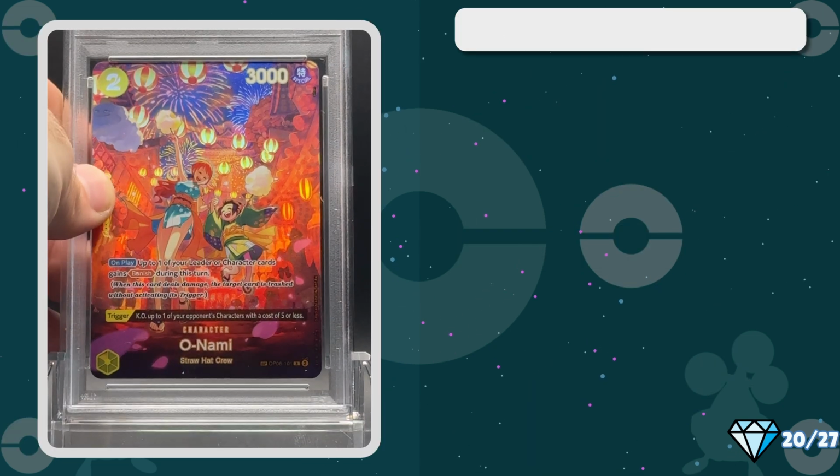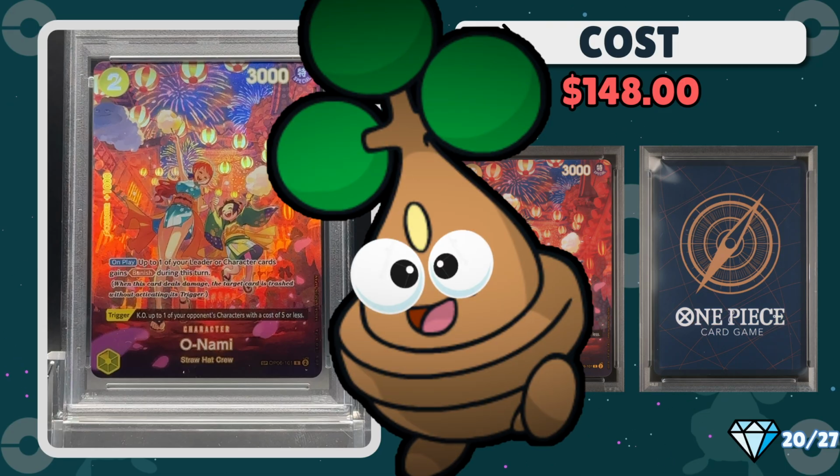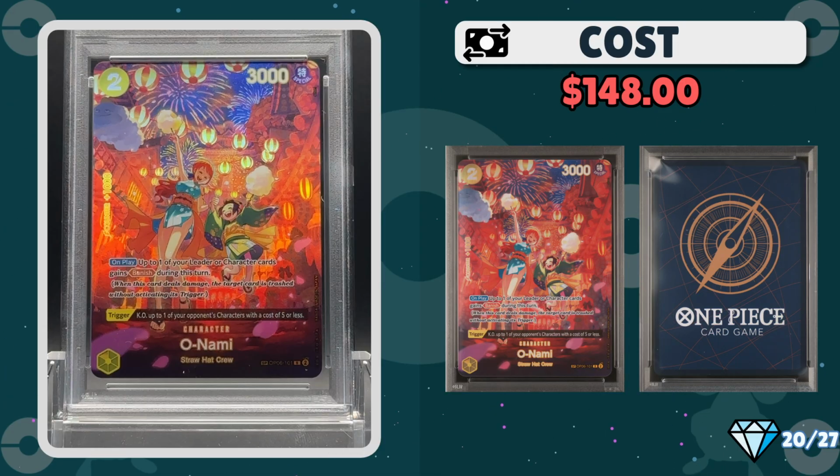He's cool. He's fine. All right, the last 3 cards in this submission are One Piece, because sometimes I like to sprinkle in a couple little One Piece cards every now and then. If you don't like it, what are you gonna do? Sue me? Nami special alternate art.